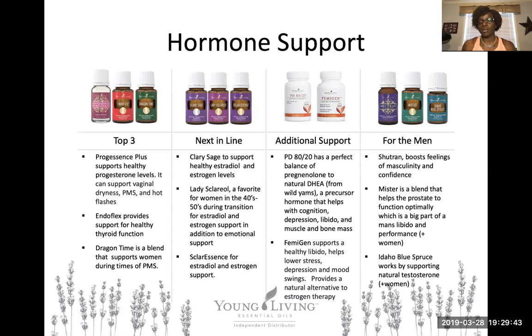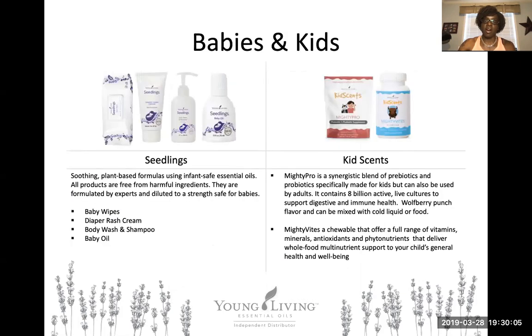Mr. helps with prostate function. It helps it function optimally, and it helps with libido and performance. And then Idaho Blue Spruce helps with natural testosterone. All of these, women can also take. Women have testosterone in their system as well. It's not like an overproduced testosterone. Okay. All right, next, and this is the second to last slide, babies and kids.